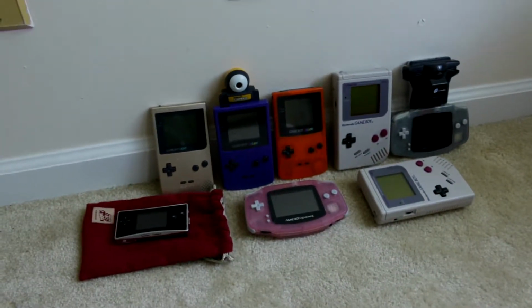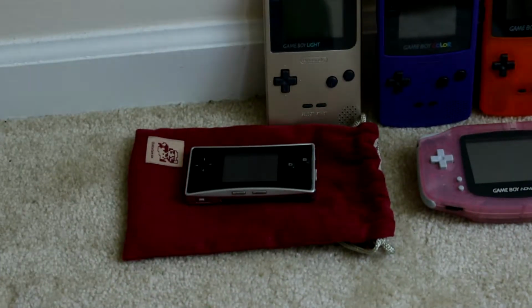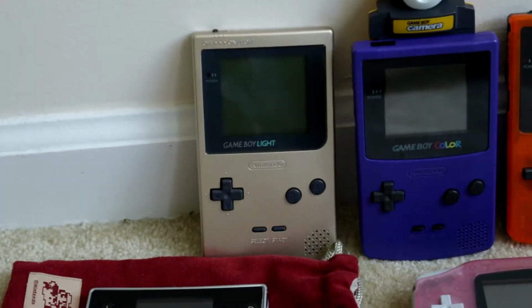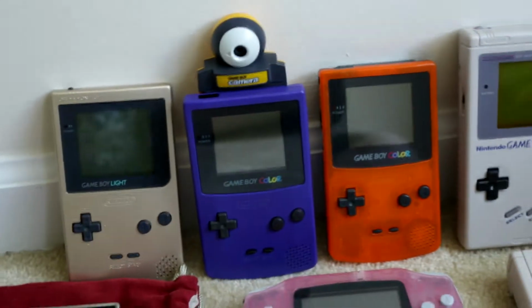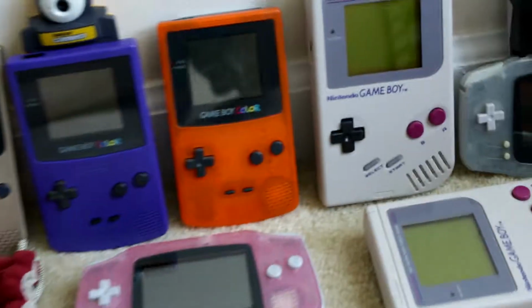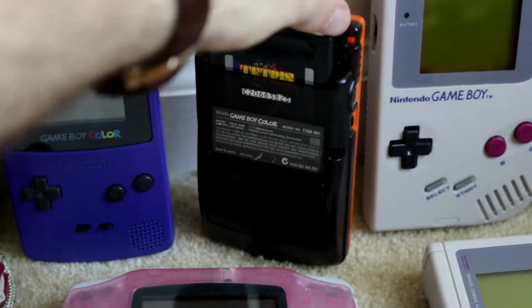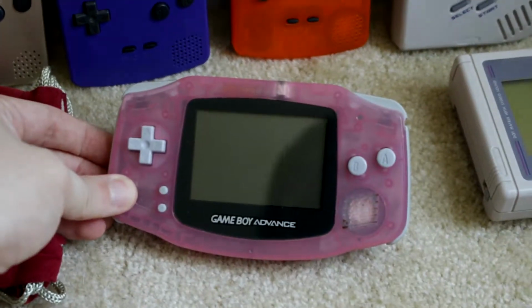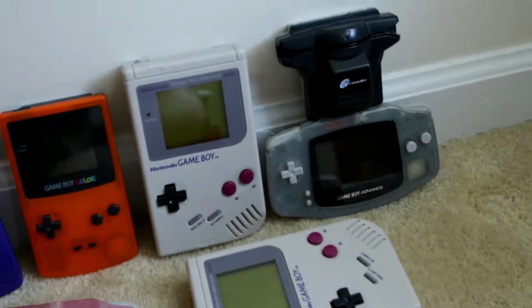Yeah, and let's look at the hardware here. Game Boy Micro, and a Game Boy Light, Game Boy Color, along with a Game Boy camera. I've had that forever, the Game Boy camera. Here's an orange, black, Japanese Game Boy Color. Here is my sister's pink Game Boy Advance.